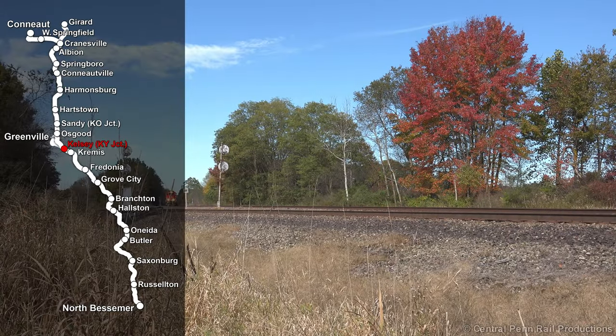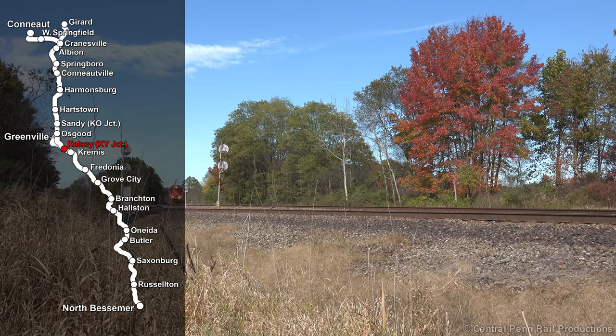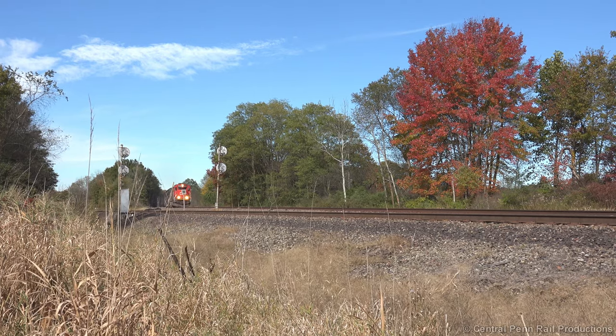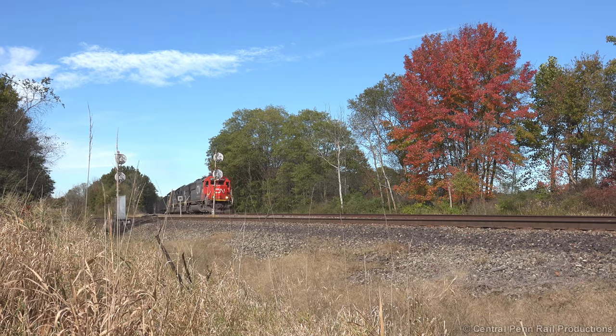Back at KO, what looked like solid ground ended up being a deep swamp next to the tracks. Unfortunately, one of the chasers stepped and fell waist-deep, so I stayed back and held my camera above the brush the best I could.